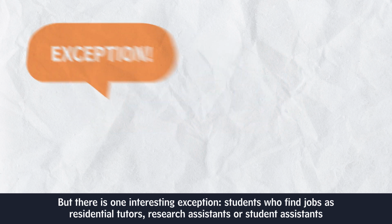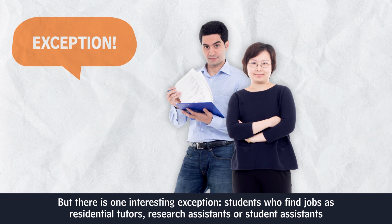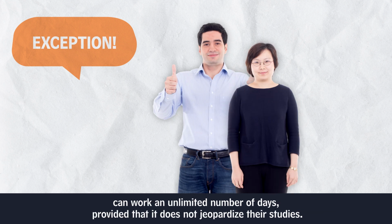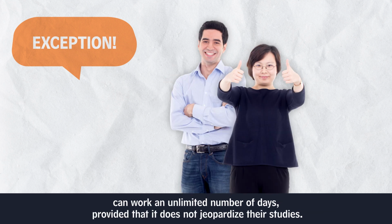But there is one interesting exception. Students who find jobs as residential tutors, research assistants, or student assistants can work an unlimited number of days provided that it does not jeopardize their studies.